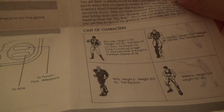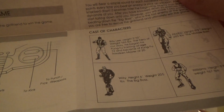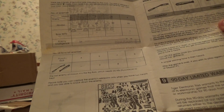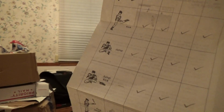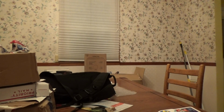Abobo is 6'3" and 260 pounds. He's the middle boss. Willie, he's 6 feet, 205 pounds. He's the big boss. And Williams, he's 5'8", and 167 pounds. They don't tell us who Williams is. So that's kind of the thing. On the back, you got the technical levels, the enemy intelligence, weapons that you can grab, the warranty, and then skill levels, who's who. So, interesting. But that's the instruction manual for Double Dragon.